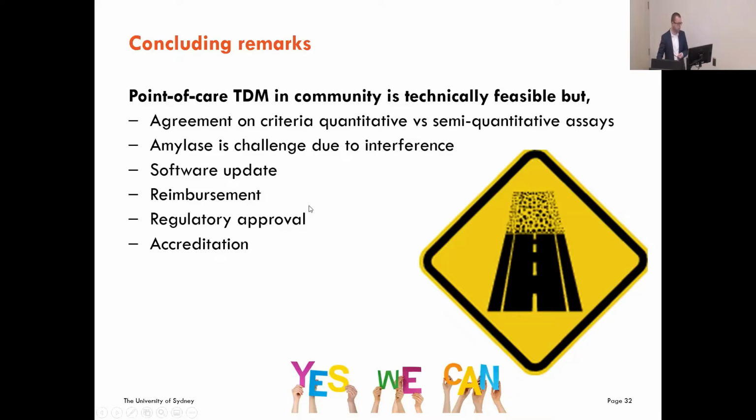Of course, when we are providing as pharmacists a new service, there should be a kind of reimbursement for our time, for our disposables, etc. And of course, last but not least, we need a kind of regulatory approval process and accreditation for these types of assays. So I think the road is not paved yet, but at least there is a path forward. So I think, yes, we can.